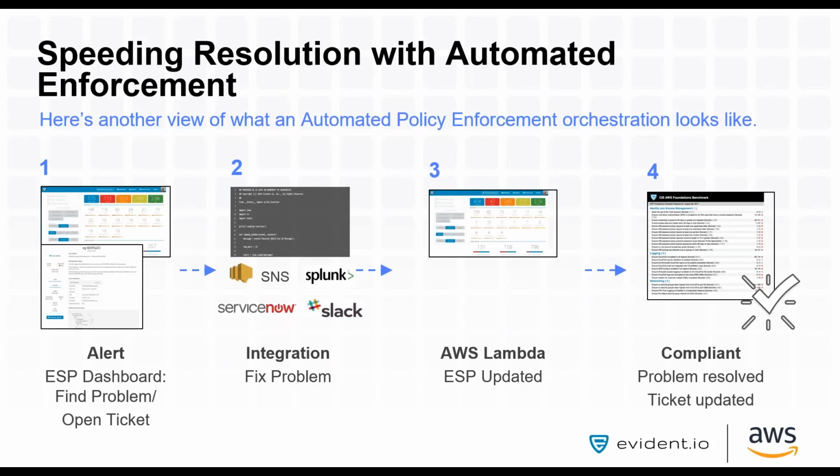And here's an example of what that automated policy enforcement or orchestration might look like. So starting with step 1 on the left, there's a new ESP alert that shows up in the system, and you would normally see it on the dashboard. But for this particular high-risk alert, we've taken advantage of the built-in integrations and a workflow kicks off. And that's what you're seeing in step 2.